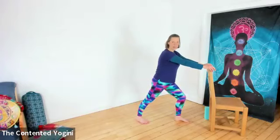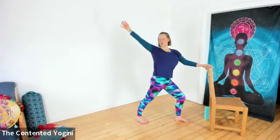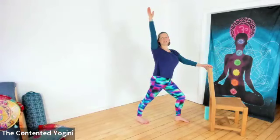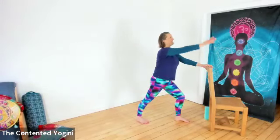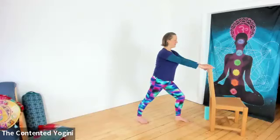Here, in our bent knee position, we're going to hold onto the chair with our right hand, lift the left arm up and draw a nice big circle around the body. And we'll do that 3 times as well. So that's 1, let's do 2, and let's do 1 more. Very good. Then we're going to swap hands, left hand to the chair, right hand draws the circle.